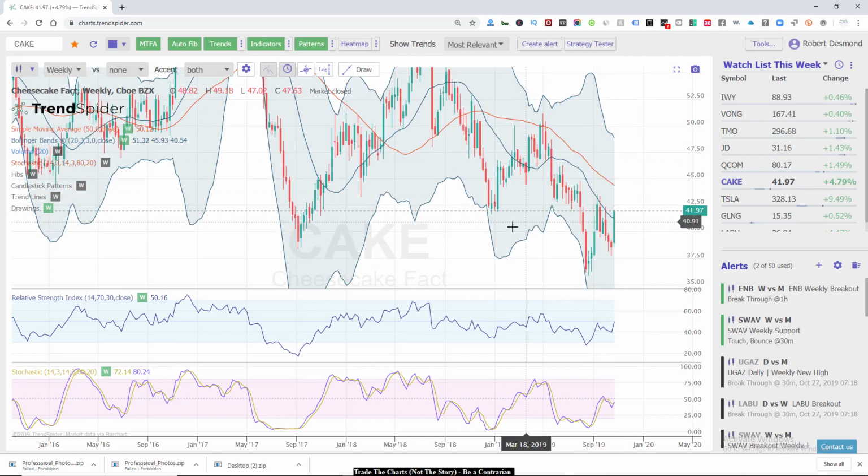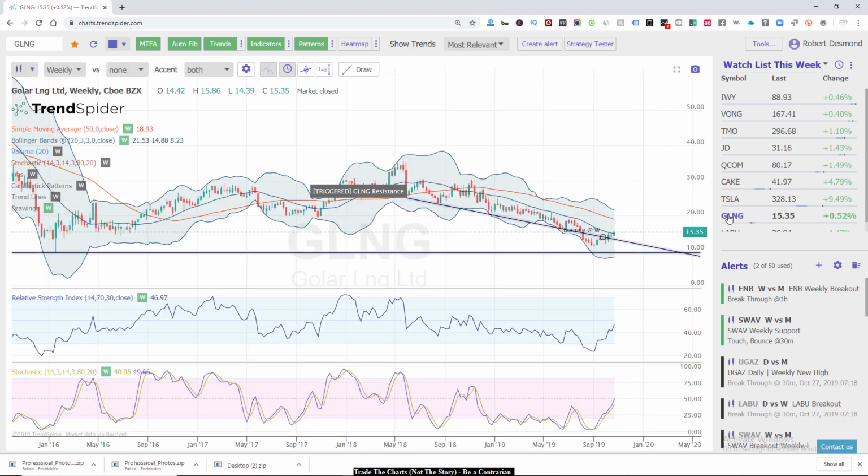So cake, beautiful price action. I'm going to leave Tesla for last. GLNG. You can see that our alert has been triggered on GLNG. We set this alert in anticipation of a breakout above the upper band of resistance. We got that breakout. We got a pullback and a retest. And last week, we got a continuation move higher. I'm liking GLNG. So more to come this evening.